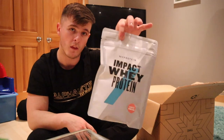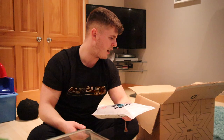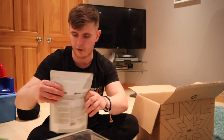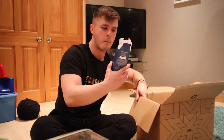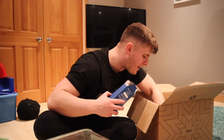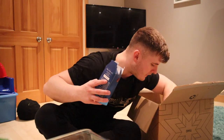You can get bags even smaller than this. You can get one sample package. You can get like 100 gram bags, I think. I could be wrong on that. But anyway, yeah, strawberry cream flavour, whey protein. Whilst we are on the protein, oh no, the box has opened. Oh no. These, I'm actually very excited about these people.